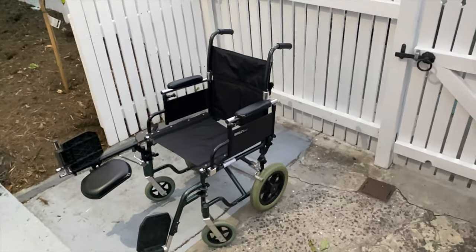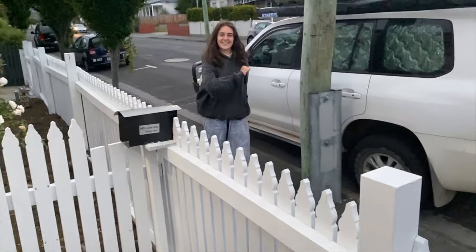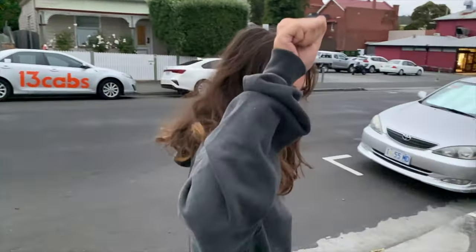So we were going to take the wheelchair down to the North Hobart Strip, but it seems as if Holly is strolling along already, bandaged up in her Birks, no worries.